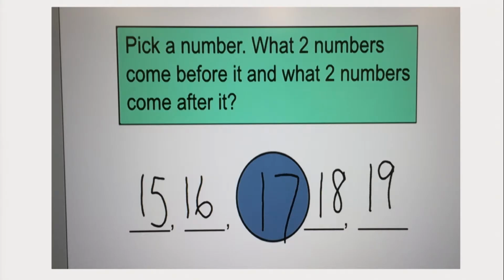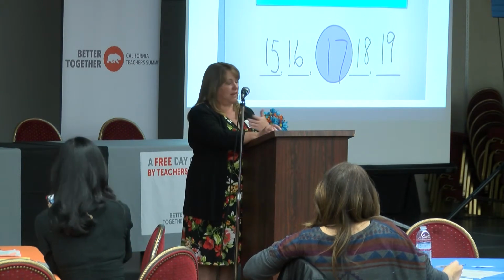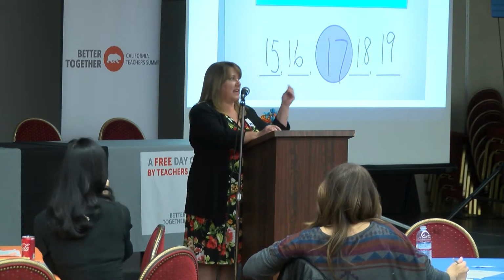At the beginning of the year, I assign each kid a number for the class for the year. So when it's their turn, they put their number in the center and they write the 2 numbers that come before it and the 2 numbers that come after it. And then we read it as a class forward and backward. I can ask a kid, can you count backwards from 17? And they can do it because we practice every day.